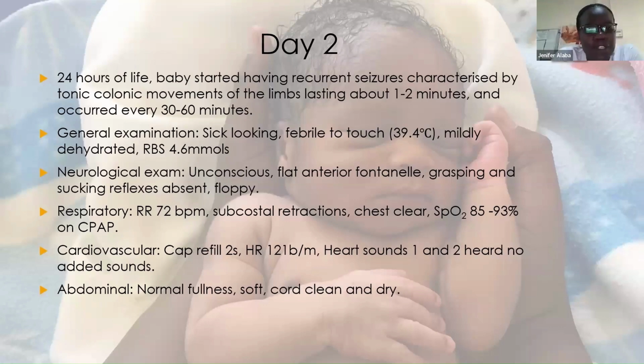On the respiratory system, respiratory rate was 72 with subcostal retraction. Chest was clear with a SpO2 of 85 to 93% on CPAP. Capillary refill was less than 2 seconds with a heart rate of 121 beats per minute, heart sounds 1 and 2 were heard with no added sounds. Per abdomen there was nothing significant.